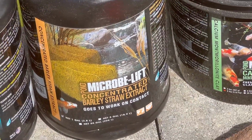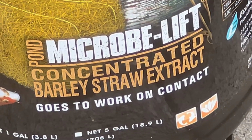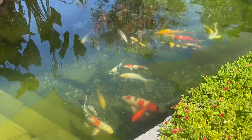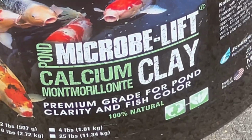Next to that, I use, this is a really good product too. I use this monthly too as well. This is Pond MICROBE-LIFT Concentrated Barley Straw Extract. This is the clarifier. This is what's gonna make your pond look like that, crystal clear, straight down to the bottom.